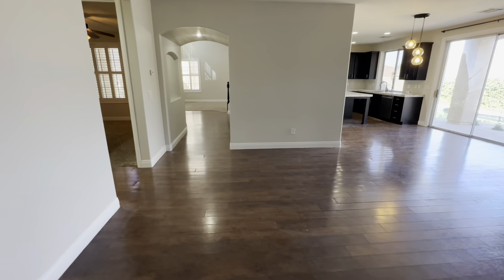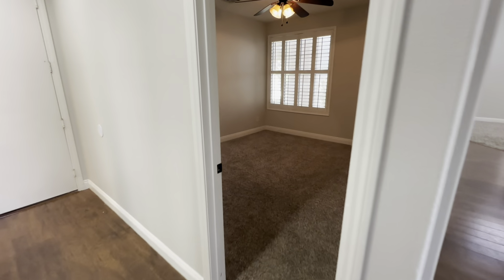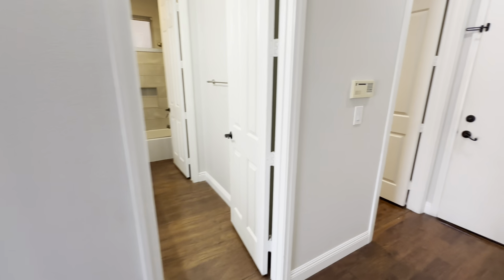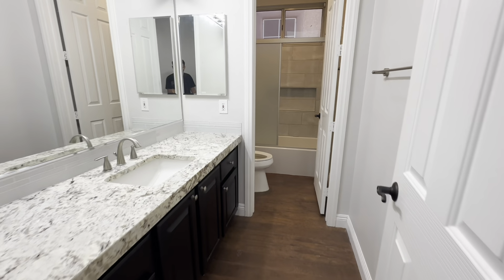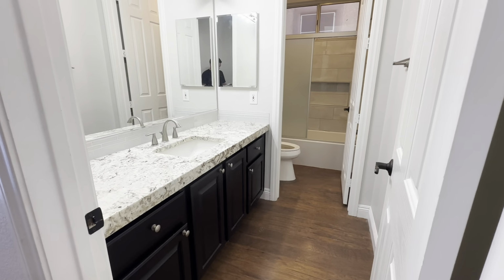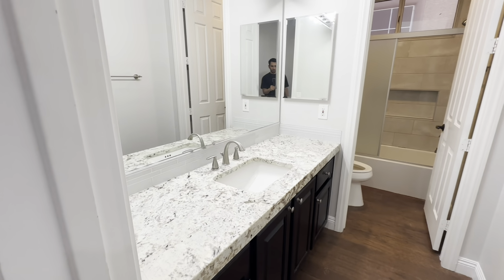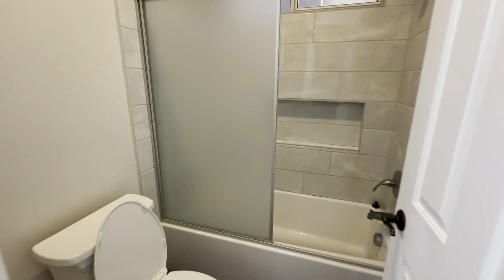So yeah, this one has 1 bedroom downstairs, so if you want to have grandma downstairs, that way she doesn't have to always go up and down. Here you go. See, there's no closet in here. I just realized that. But yeah, let's take a look right here. Doesn't officially count as a bedroom if it doesn't have a closet. But yeah, let's just keep looking.